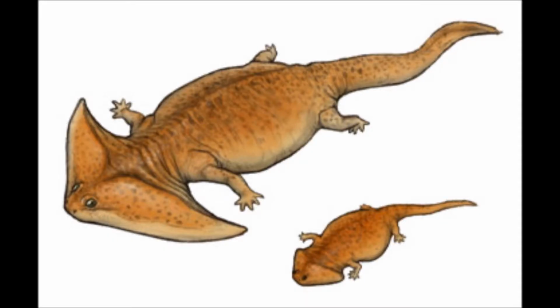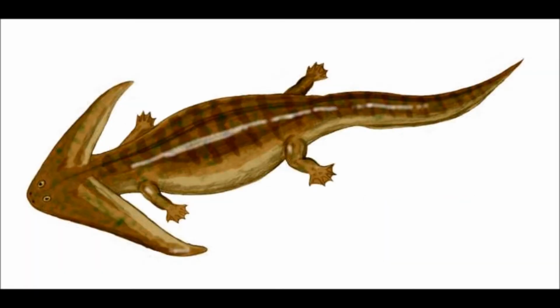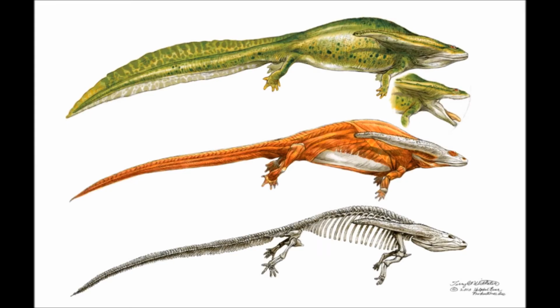The shape could have been defensive. Even a giant predator would find it highly problematic to swallow such a broad skull. Diplocaulus is estimated to have swam, oscillating up and down. Its head shape would have allowed it to glide very effectively.